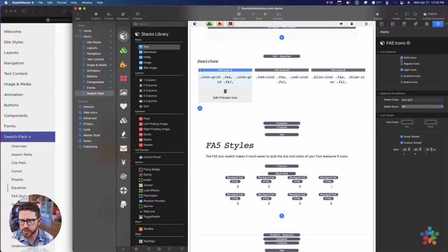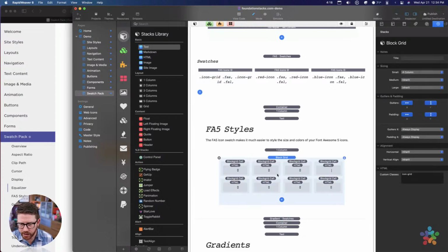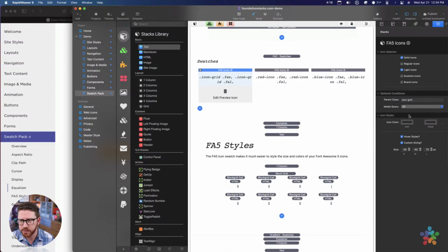This first one, I'm targeting solid icons and light icons. And what's kind of cool is you can target all of the icons within a particular layout. So here I'm providing a parent class of icon grid. And I think I added that to this block grid here. Essentially what this is doing is targeting all light and solid icons inside the icon grid.